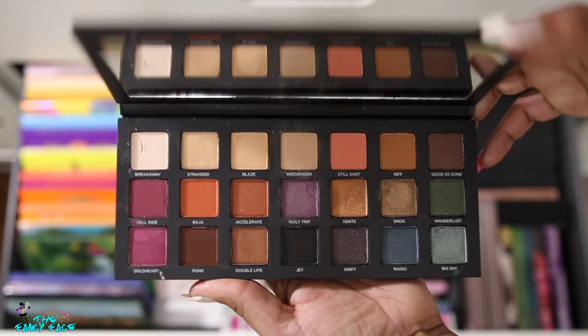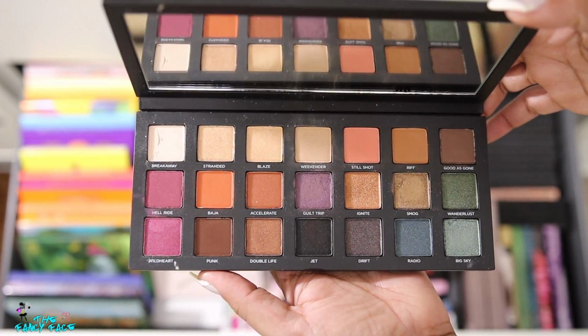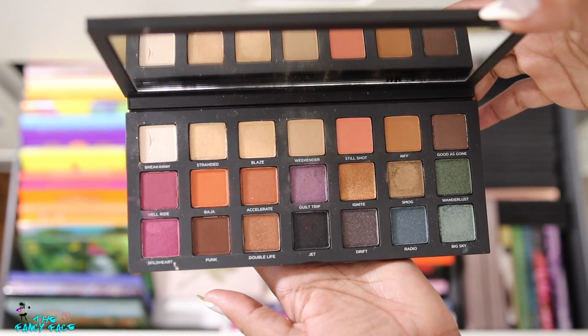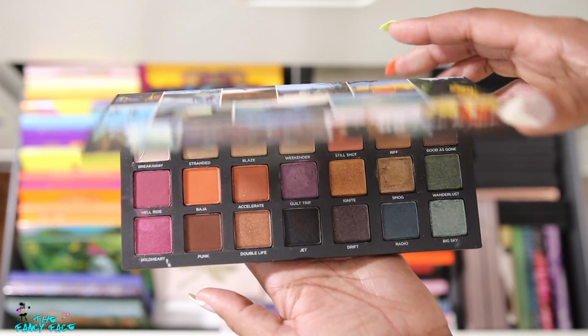Then we have the Born to Run palette from Urban Decay. A lot of people really like this. They sent this to me. I wasn't like, oh my god, I love this, but it's a pretty decent palette.